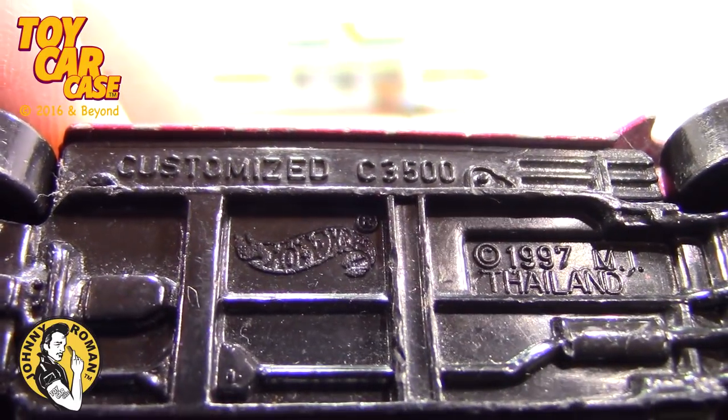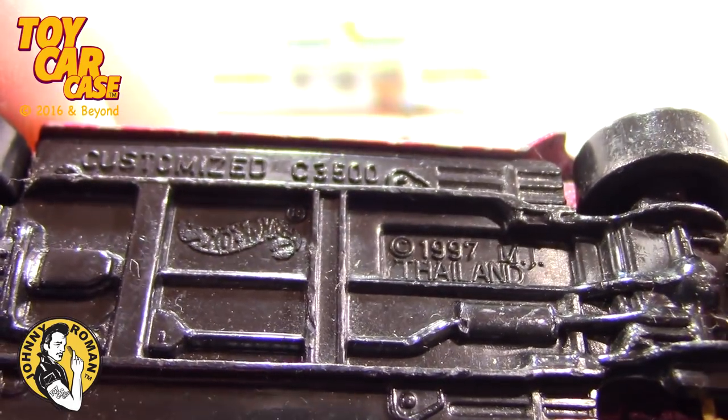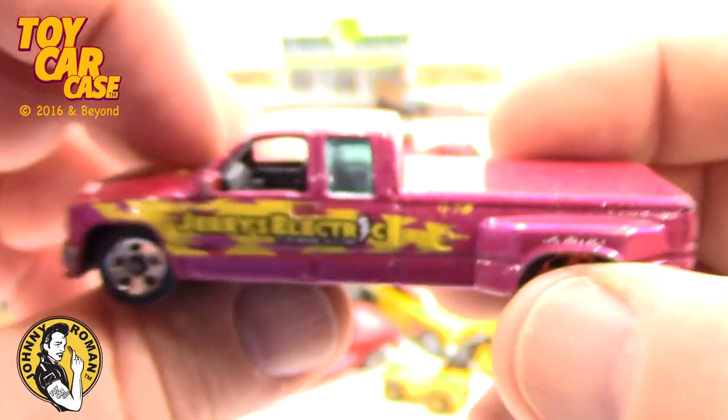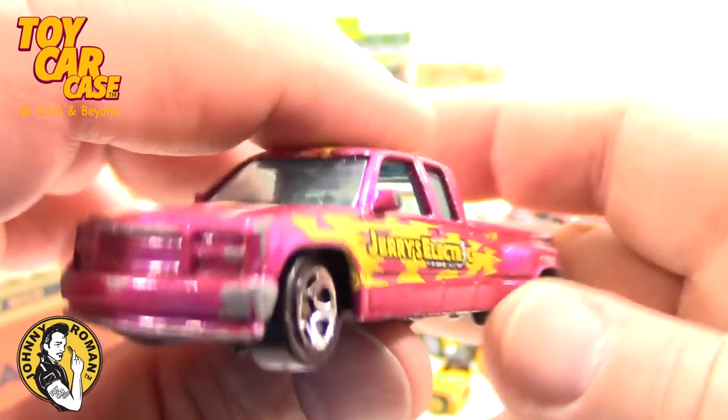Customized C3500. Oh, 1997 Hot Wheel. I don't remember Jerry's electric.